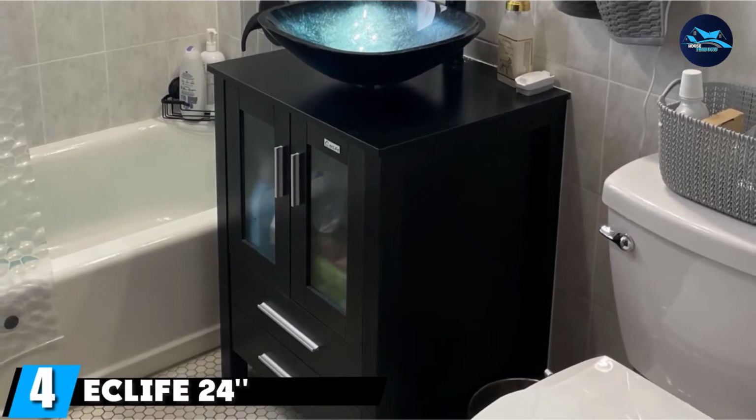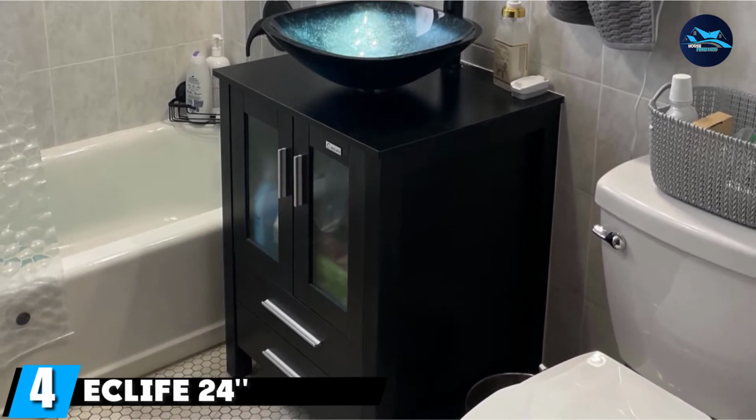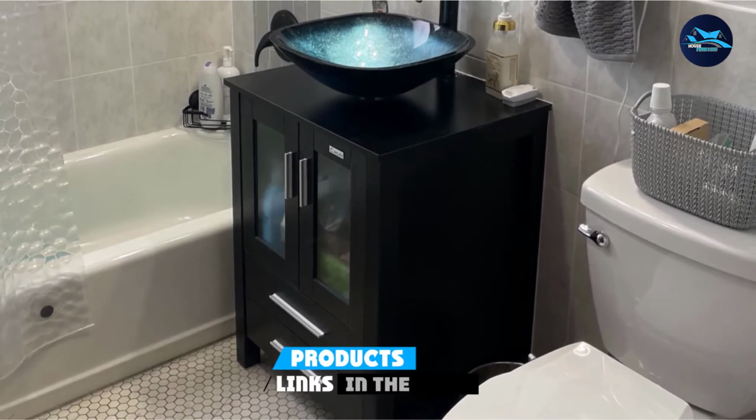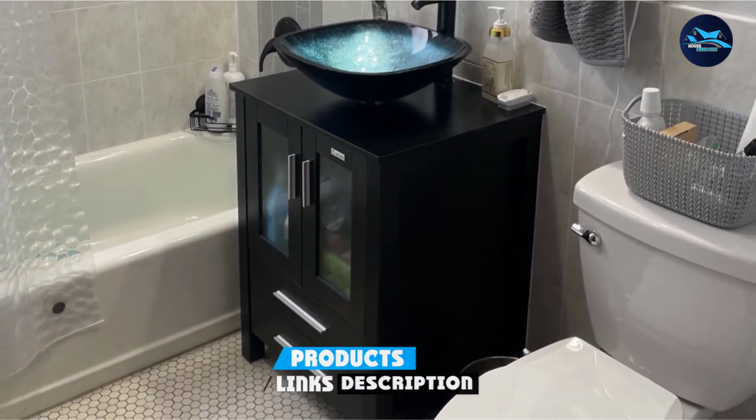Next at number 4, we have Eclife 24 Modern Bathroom Vanity. Vanity vans have a similar design, but Eclife is a brand that offers a variety of modular vanities and other advanced bathroom products.